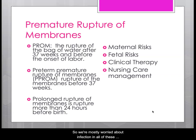So we're mostly worried about infection in all of these scenarios. When the term patient has her water break prior to the onset of labor, usually there's some time given, 12, maybe even 24 hours, to see if labor will start spontaneously on its own. And for a lot of women, it will. But for some women, it won't. So in that situation, their labor might need to be induced or augmented to help decrease their risk of infection.